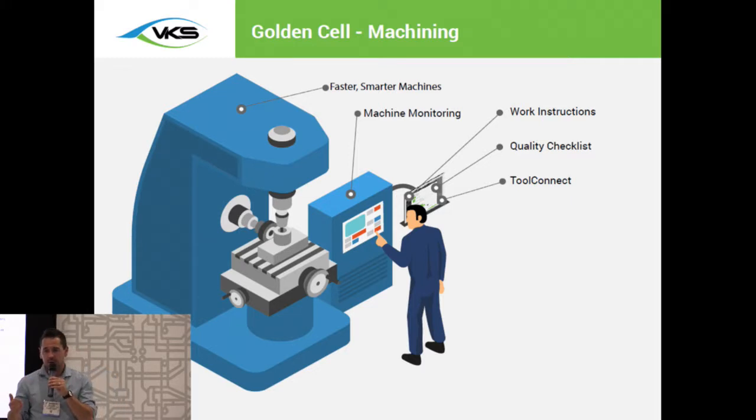So if a tool breaks, an email can get sent to maintenance showing them which tool broke on which machine, and everything is automated. The maintenance can come down and change the tool. We can have machine monitoring going on, so managers have OEE showing them the uptime and downtime of the machines. And again, everything that the operator needs to be as efficient as possible is at their fingertips. So we're providing them with all the tools that they need to be as successful as possible.